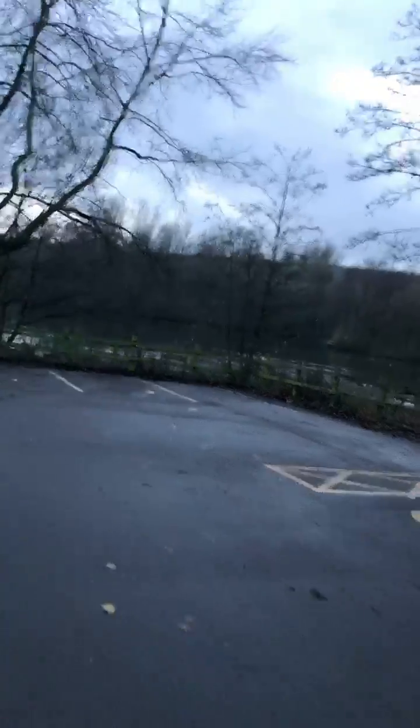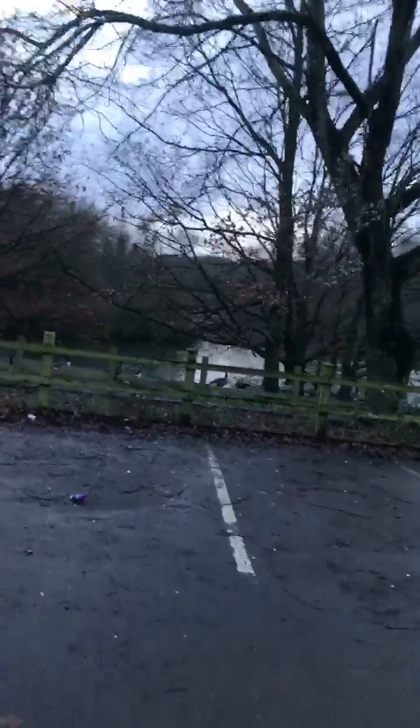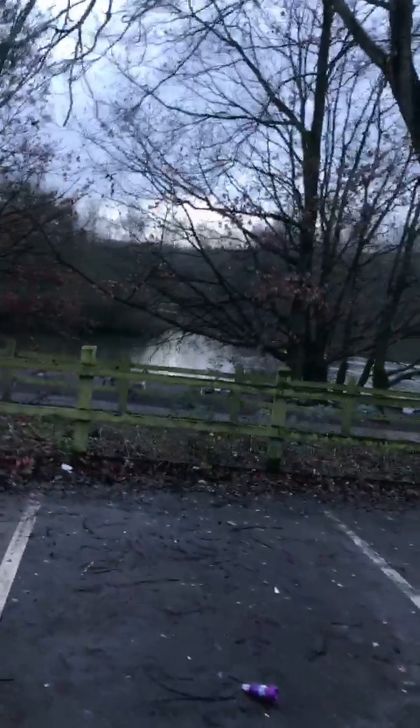Let's go see if we can say hello to the birds. Just got to be careful where all the muddy paths are. I've noticed what they do is when a lot of the cars go, they start coming onto the car park, and there are gates where they're supposed to be kept behind. Oh yeah, they're all there waiting.